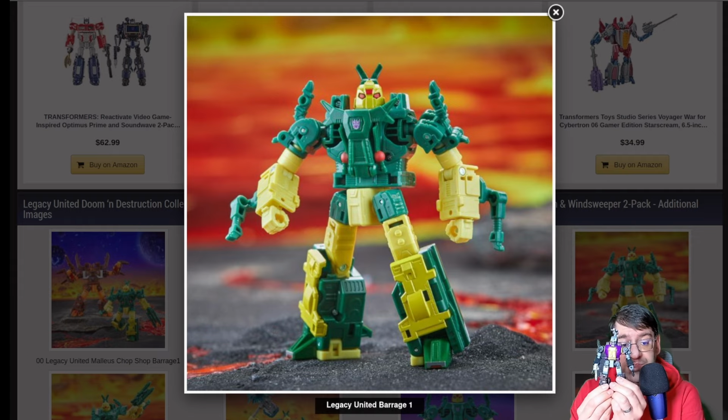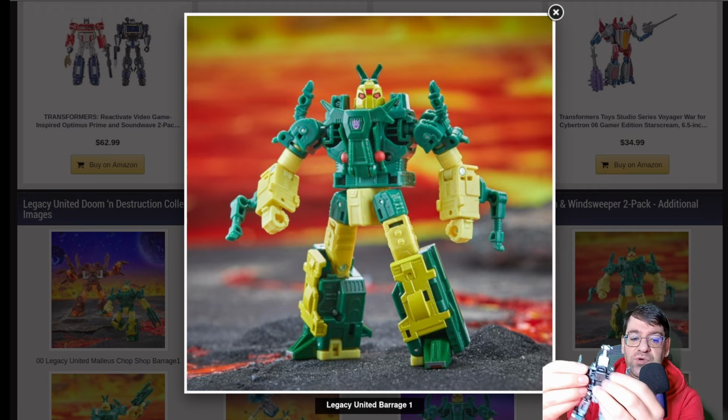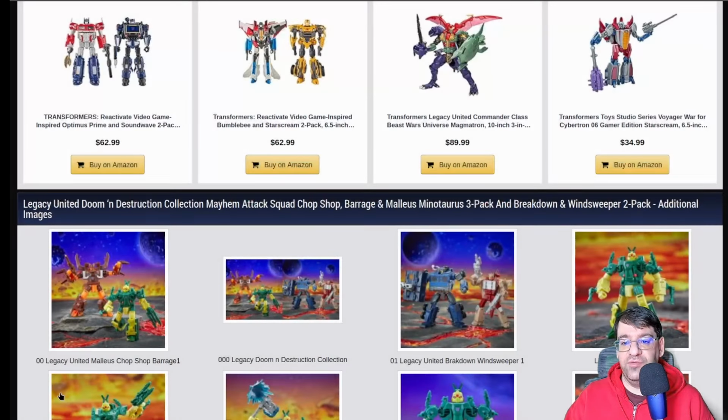So here's Bombshell. That is the front of Bombshell. That's the back of Bombshell. So the front of Barrage is actually the back of Bombshell. And because of the way it transforms with the arms folding like that, I get it. It just looks bad. It looks real stupid. And it's something that's going to bug me. It's not actually going to impact the toy, but it's going to bug the hell out of me. All right, enough of my whining and moaning.